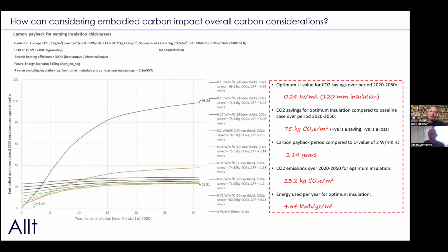But there is still this question about when is doing too much of a good thing, too much of trying to reduce your operational emissions, and this is the main thrust of this talk today, actually going to give you an overall carbon benefit, or potentially result in emitting more carbon than doing a bit less of that thing in the first place. And so it's the balance between embodied and operational emissions.